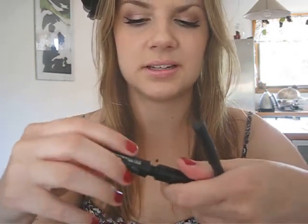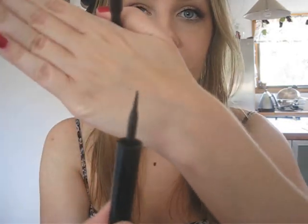The MAC one is a little bit creamier because it is a cream eyeliner, so a little bit easier to apply, but honestly, you wouldn't notice the difference between the two. They're both just amazing products. And then for liquid liner, I love my Maybelline Line Stiletto. This is a felt tip black eyeliner, really black. It's really easy and really quick, so this is something I reach for when I'm on the go and I just need to do it quickly.